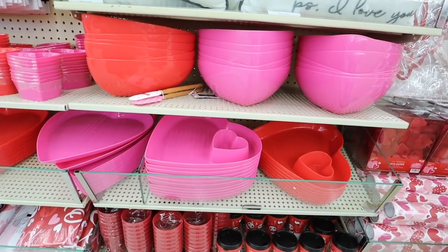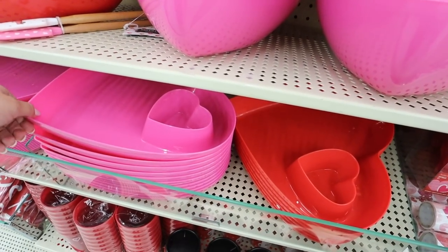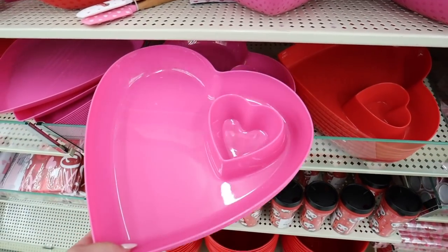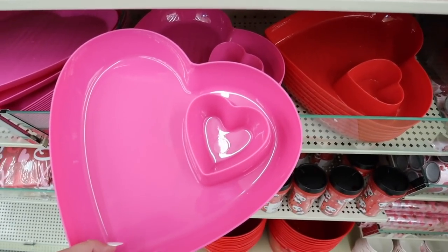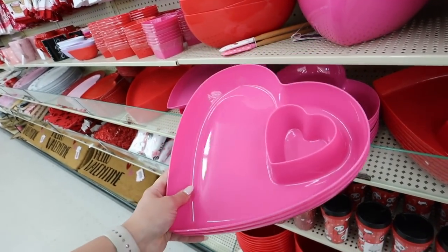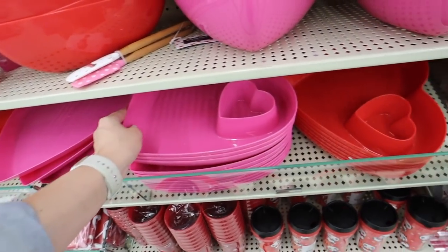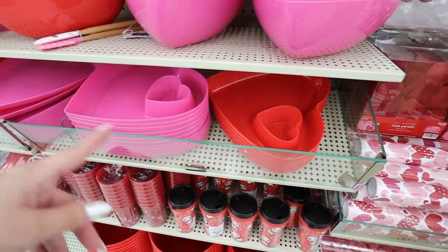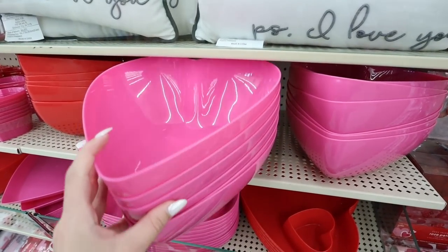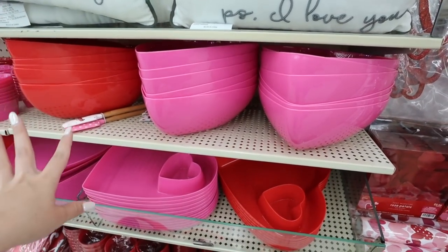Okay, I wish that these were ceramic, and maybe we will find some ceramic ones, but they have these party trays that are like chip and dip. So you could put the dip in the little heart, and then salsa and then Tostitos or something. These are $4.99. They have pink and red, perfect for any Valentine's Day or Galentine's Day get together. And they do also have heart-shaped bowls as well, also extremely cheap.